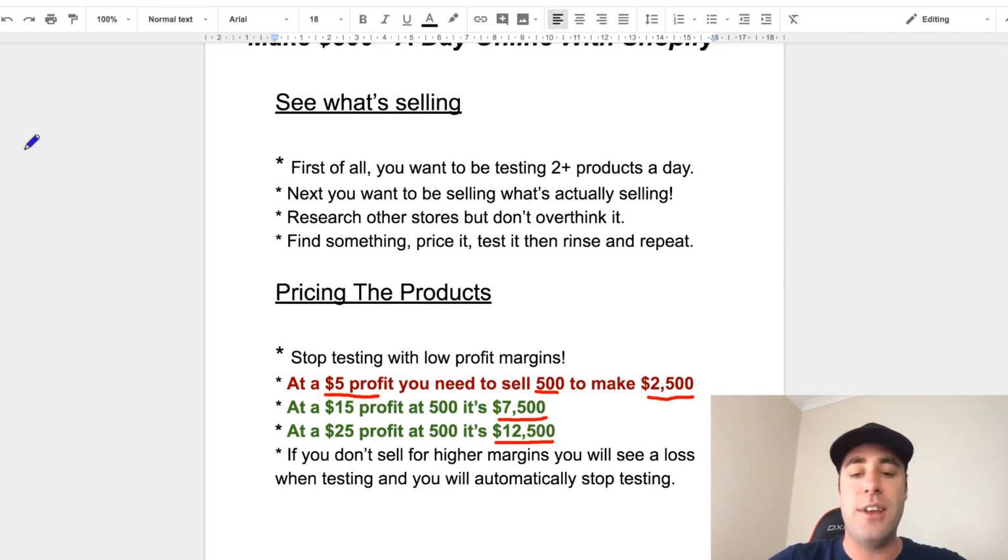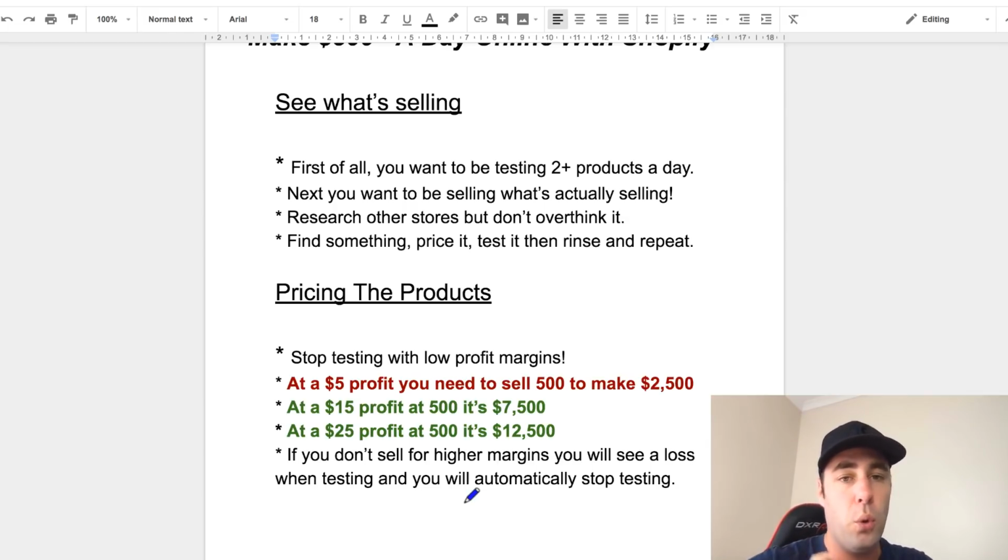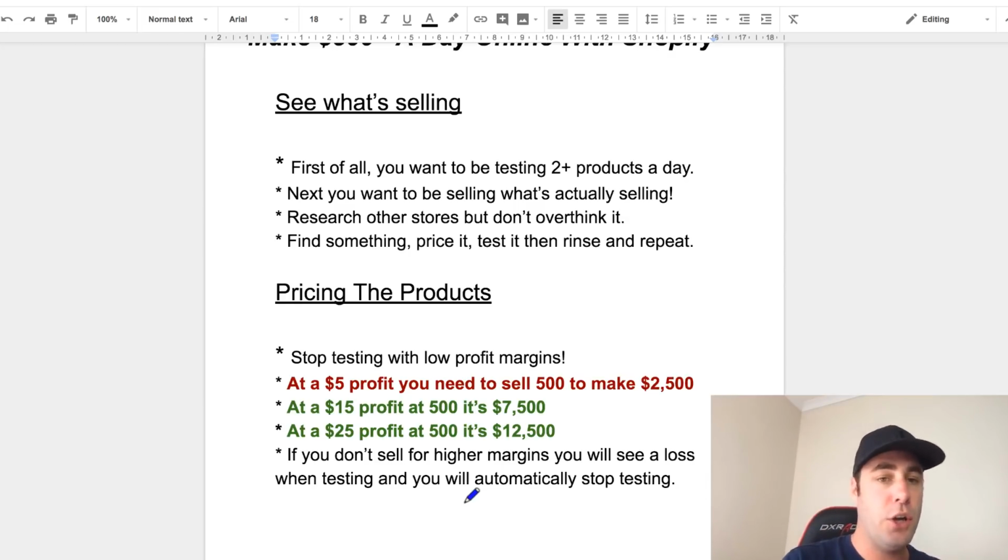Now, guys, straight up, if you don't sell for higher margins, you'll see a loss when testing and you'll automatically stop testing. This is what I see people do all the time. They'll be like, hey, I'm going to get rich off this stuff. They go find 1 or 2 products, they test them, they're like, cool, $5 profit, $10 profit. I'm not seeing any money coming in. I'm not seeing any profit coming in. This sucks. Dropshipping's a scam. I'm not going to make any money. Of course you're not going to make any money doing it that way. You need to structure things properly. You need to have good profit margins. Otherwise, this will honestly not work for you in the short term anyway. It might work in the long run, but in the short term, when you're testing, it's not going to work, okay?